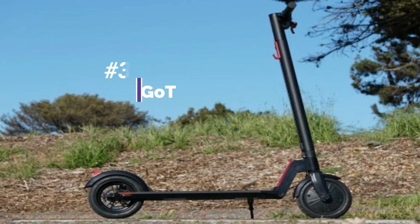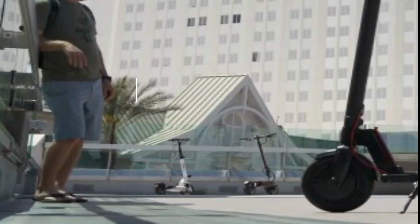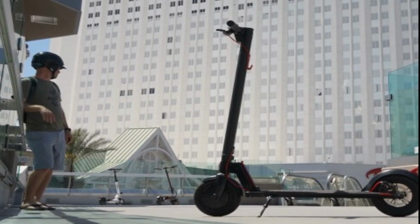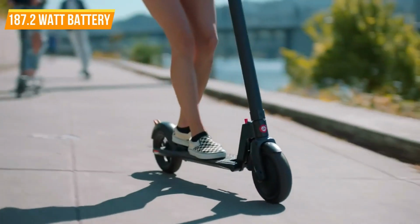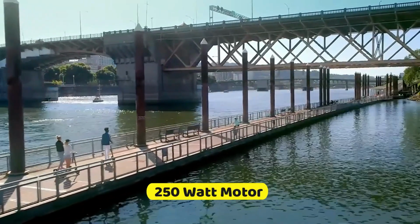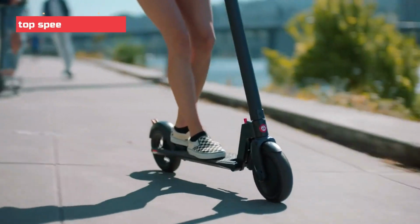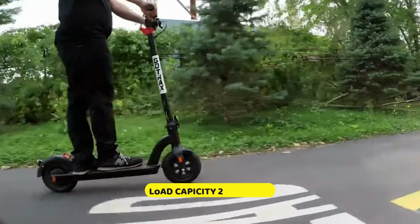Next up we have the GoTrax GLX V2. This is the GoTrax's most classic, mature, and reliable electric scooter. It has a large console, long battery life, and a folding mechanism. Featuring a 187.2-watt-hour battery, it travels up to 12 miles and recharges in about 4 hours. Its 250-watt motor provides high torque but maintains low power consumption. The GLX V2 reaches a top speed of 15.5 miles per hour and can handle up to 220 pounds.